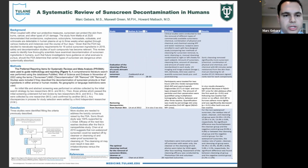I'm going to start by discussing the first article that's listed on the top row. That's an article by Pacific Lab Biosciences. They invented a sonic brush that was supposed to physically scrub off the sunscreen. They found that among different types of sunscreen, the sonic brush removed a significant amount of sunscreen of all types, the combination of physical and chemical, and the chemical type. And it was more effective than the manual cleanse.